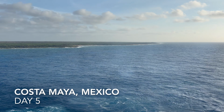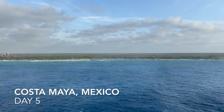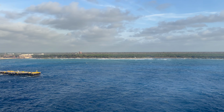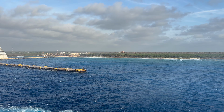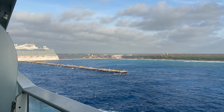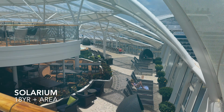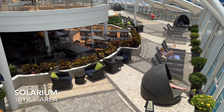Good morning. Today is day 5, and we are ported here in Costa Maya. Now, many times the cruise lines aren't able to port here because of the crashing waves and wind, but luckily we have been able to port, but we've decided to probably not get off and go over to the island, but instead enjoy more of the activities here on Harmony of the Seas.